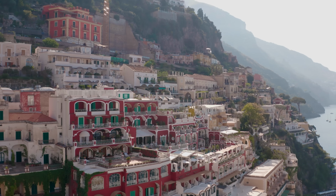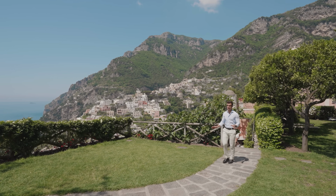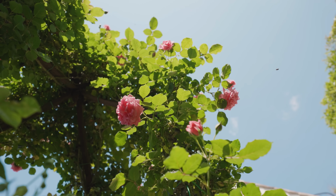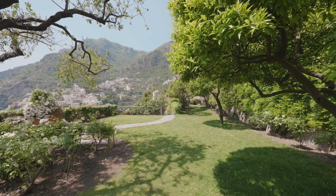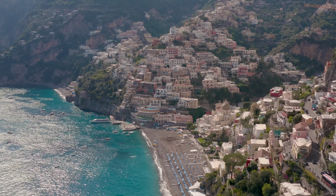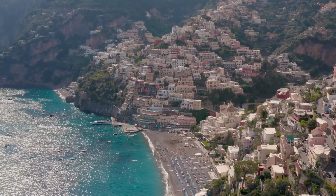Just above the swimming pool, we find this incredible garden, which is something really special to have on the Amalfi Coast. In fact, Positano is also called the vertical city because properties are very close to each other and they're all built on a hilly position. So to have such a large, private, cozy outdoor space in Positano is something really unique.